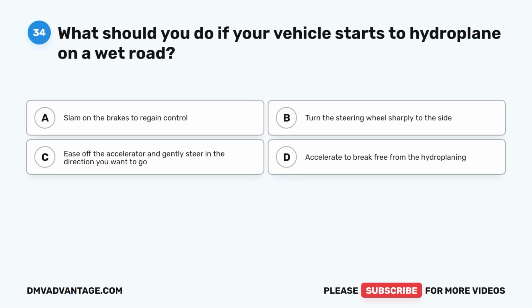Question 34. What should you do if your vehicle starts to hydroplane on a wet road? A. Slam on the brakes to regain control. B. Turn the steering wheel sharply to the side. C. Ease off the accelerator and gently steer in the direction you want to go. D. Accelerate to break free from the hydroplaning.